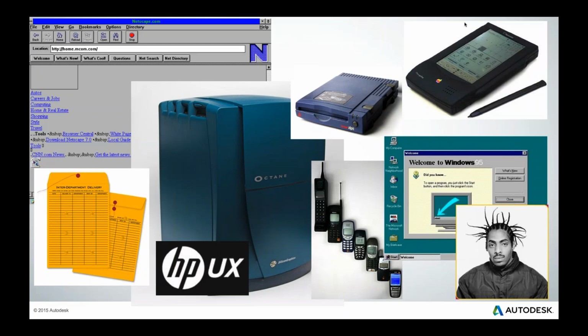So Fusion 360 is a brand new design tool. If you're currently using a CAD tool, whether it's a mechanical engineering tool, design tool, or even a basic tool, odds are it was built somewhere around 1995. So let's take a little bit of a look back at some of the technologies that were available in 1995.